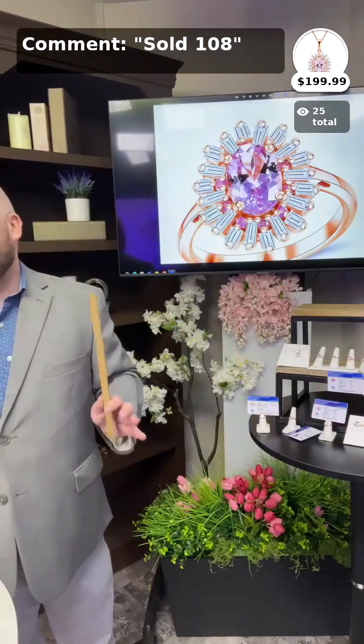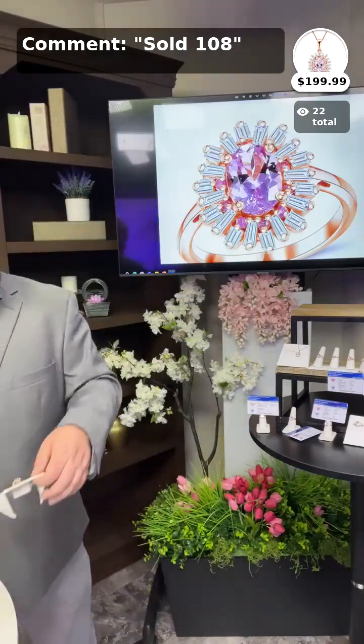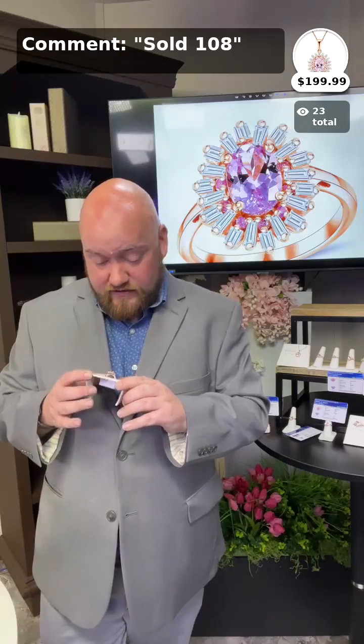The total gem weight on this one is 2.5 carats, which is a very substantial gem weight, particularly when you're talking about Kunzite. Spodumene family, discovered by George Frederick Kunz in California in 1902. That would be 122 years we've known about this gemstone, and that's really not that long when you think about it.